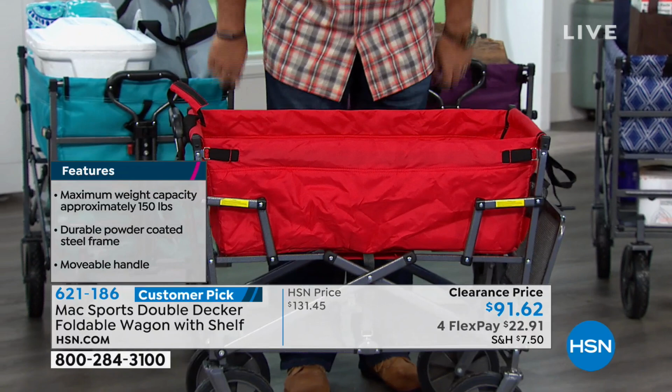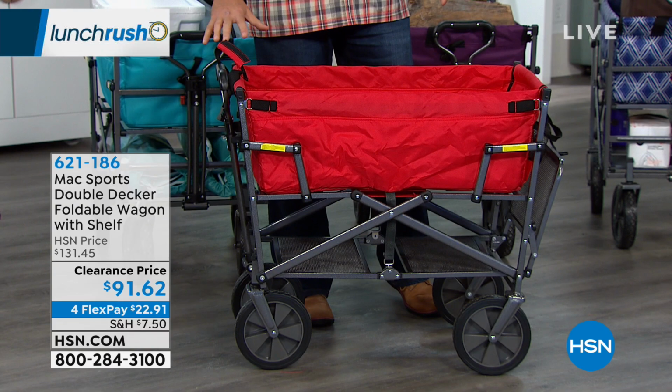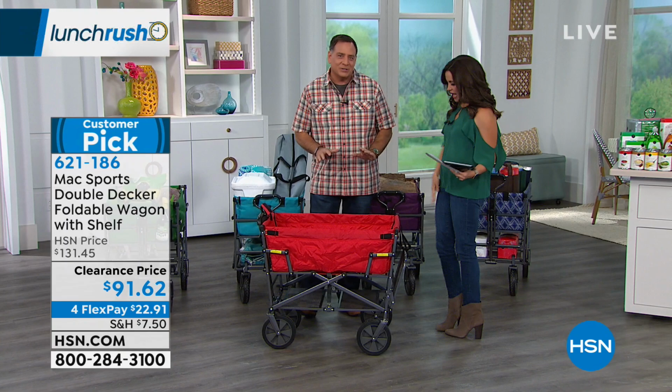That's the wagon right there. It's that easy to open. There's no assembly required. It comes to your home ready to go. Speaking of ready to go, here she is. Thank you very much. Good segue. Look at the height on this, too.